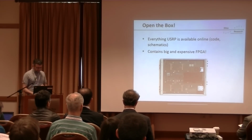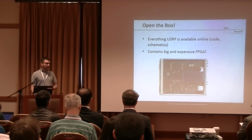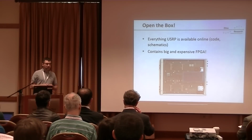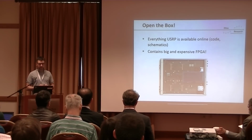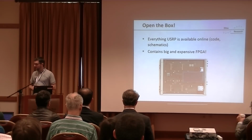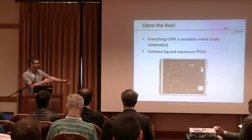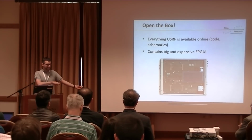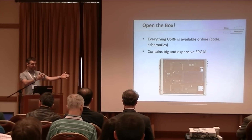separate the components. Now, one thing that's interesting, and I've kind of alluded to this before, is that under this heatsink, you'll find a big and expensive FPGA. And as I said, all the code is available. You can even build the image yourself, and you'll see the FPGA utilization is at 30% or something like that. So you buy this device and you get 70% unutilized FPGA space, and very obviously the question arises: so why aren't you using that?